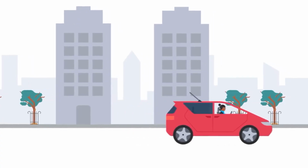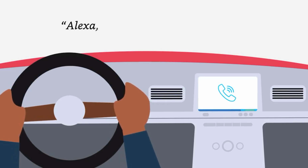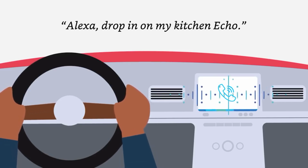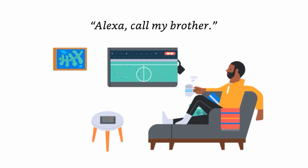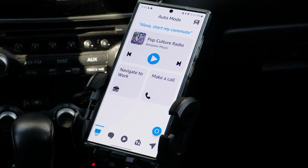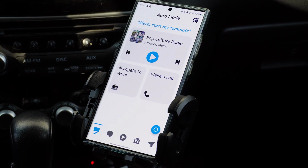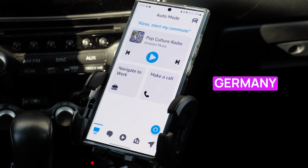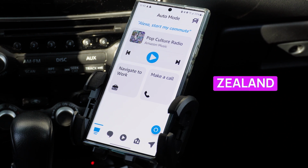The main benefit for Auto Mode users is familiarity if you're already invested in the Amazon Echo ecosystem for your home. You can use voice commands with Alexa and the assistant will translate them into actions, enabling you to focus on the road and avoid touching your phone. As of the last update from Amazon, Auto Mode is available for customers with Android Auto and iOS devices in the US, Canada, Germany, France, India, Italy, Spain, UK, Australia and New Zealand.